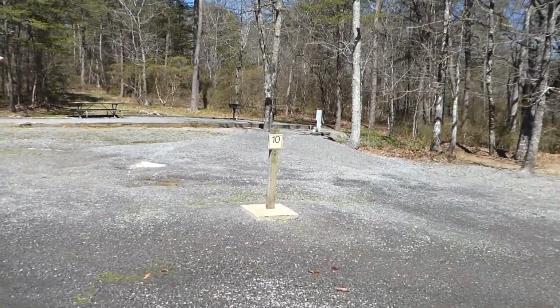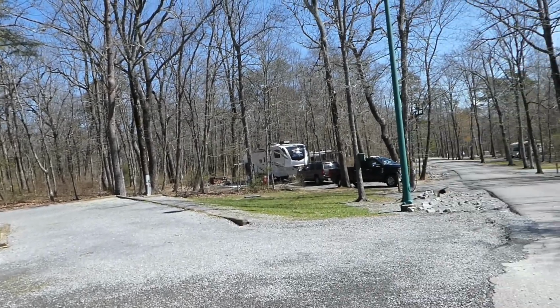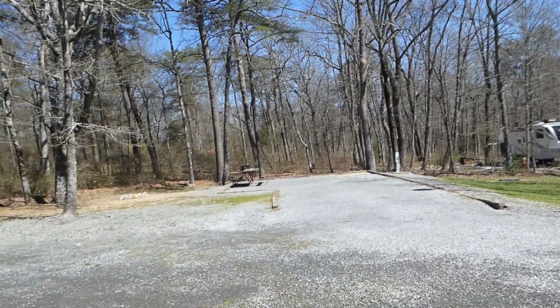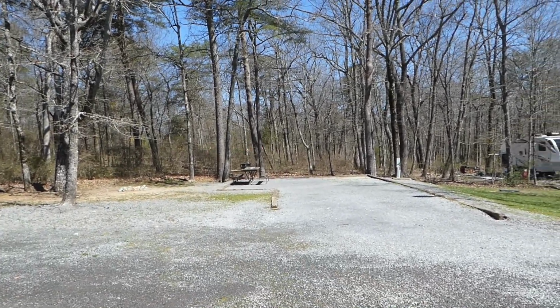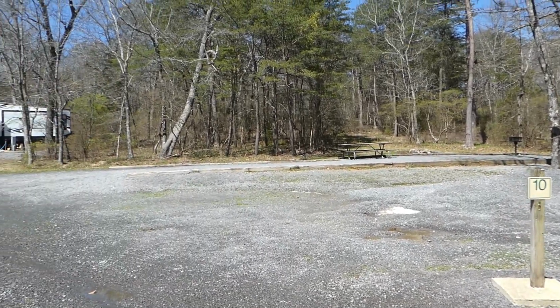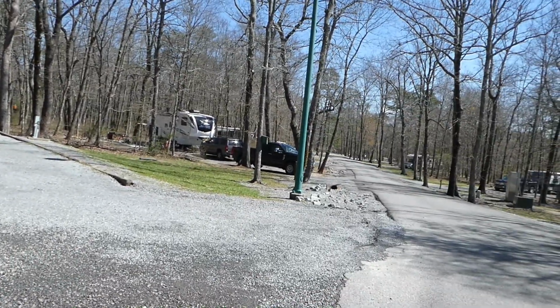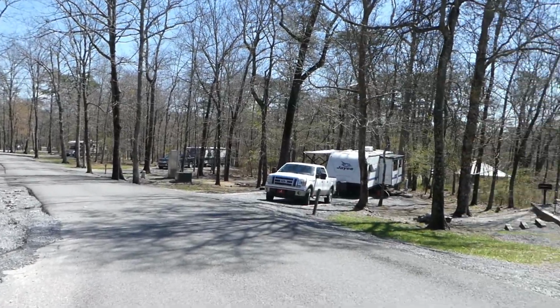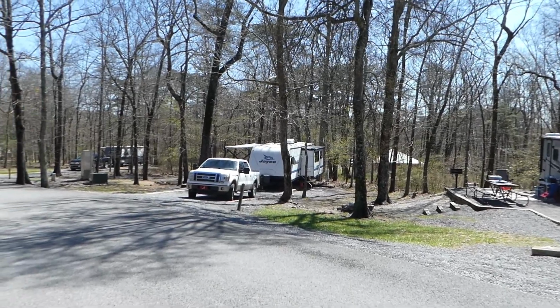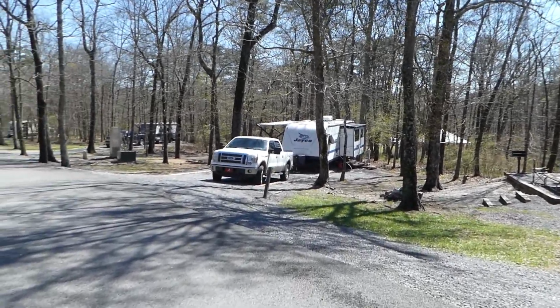Site 10, really large site, nice and level. Look at the bikes over there. That's a bicycle trail over there. And there's site 14, it's a big site. Show them down the other way. Those sites get larger as you go down the hill, I think. The numbers do. No, they get smaller going down the hill.